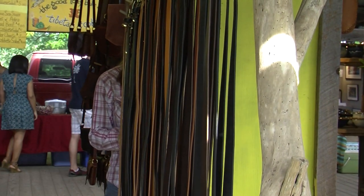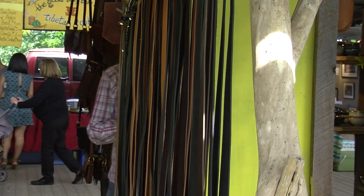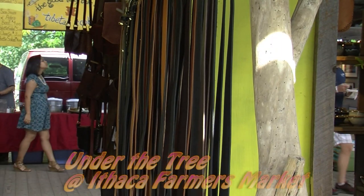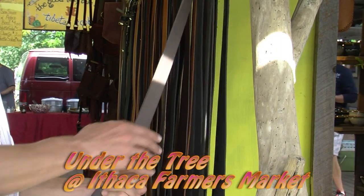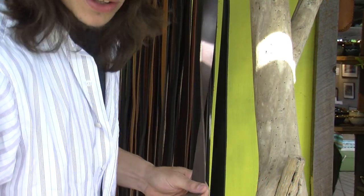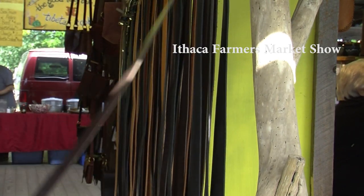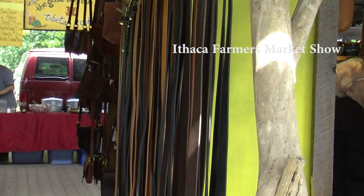How long do these belts last for the people who wear them? Hopefully many, many years. They're very, very thick leather. They're not split down. They're full grain. It's a single strand of leather, people, and it looks like it would last about 10 years if you wore it on pants every day. Yeah, probably 20 or 30. Probably 20 or 30, possibly, he says.